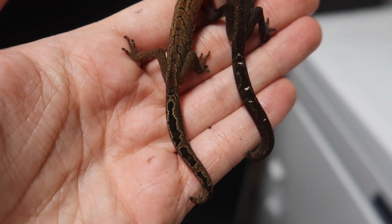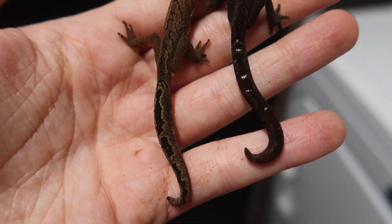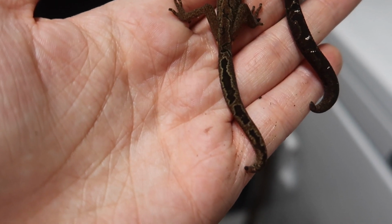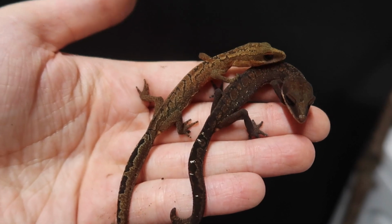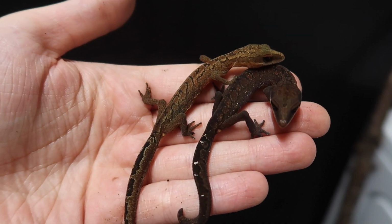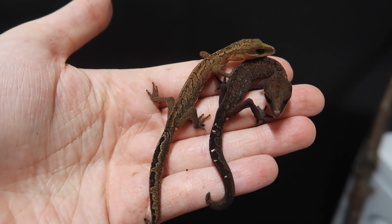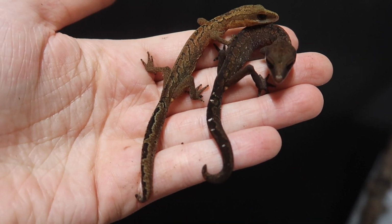And then if you look at the tails of them, they're also both like completely different. So this one here has some white spotting on it, but this guy has no white on his tail at all. So I don't know, I just find these 2 geckos really cool, and it's really interesting to me that they're clutch mates. So I'm certainly going to be keeping both of these geckos, and I'm really curious to see how they continue to develop as they get older.